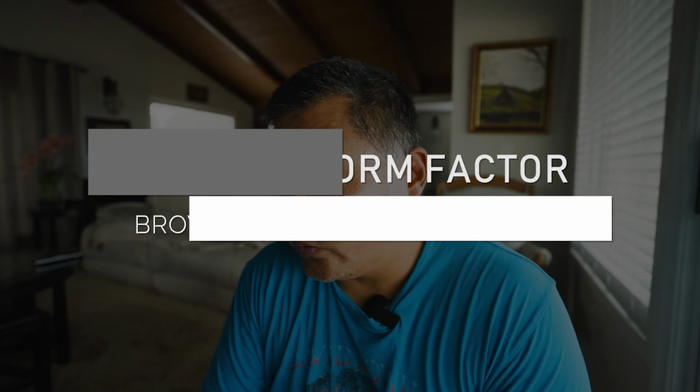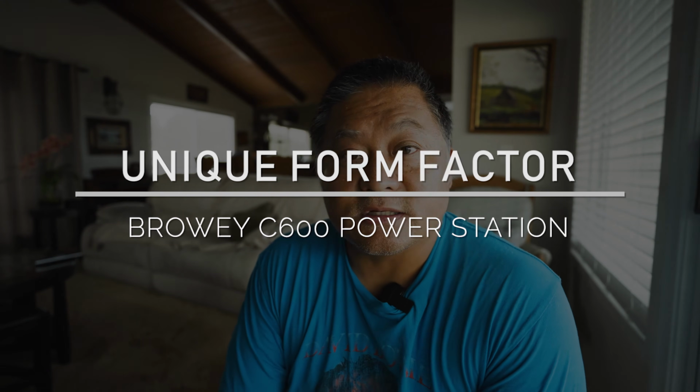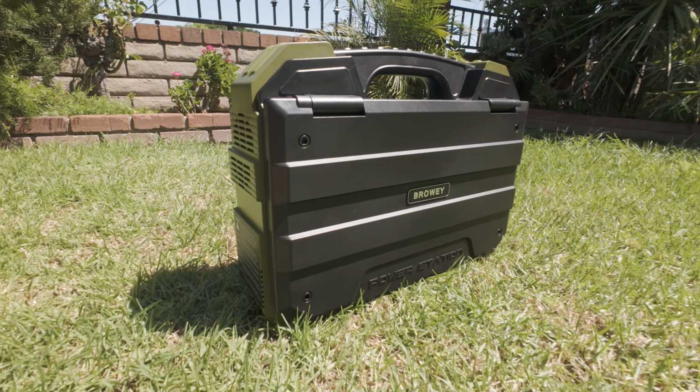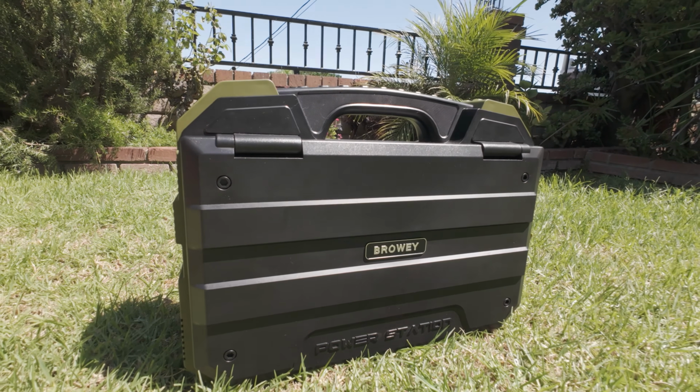So I actually really like this form factor. Like I said earlier in the video, I'm getting a little bit tired of the same form factor, and in fact, if you're gonna store a battery station away, a cube shape is kind of an awkward shape to be able to store in a vehicle. So this one with kind of a suitcase shape, I actually kind of like, but because it's a suitcase shape, there are a couple things that I don't like about it.